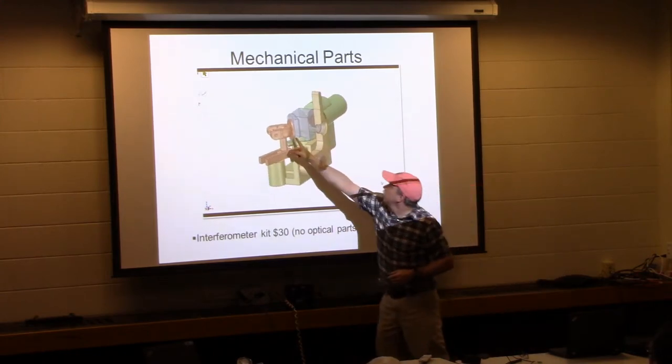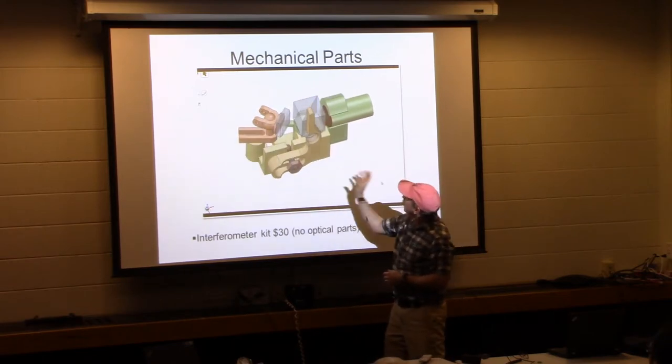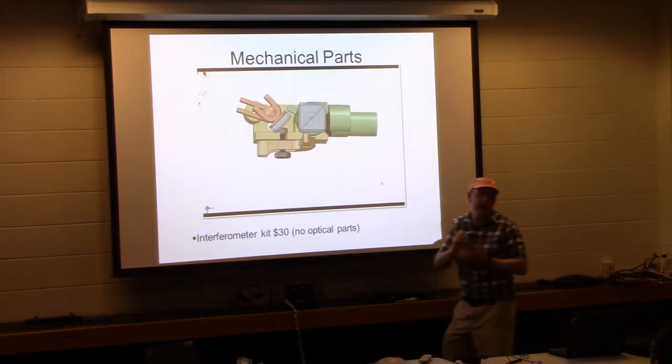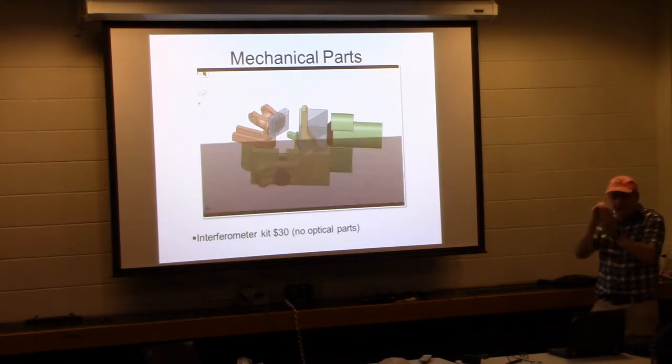This is just great. You can move this mirror real easily. You can move the lens up, down, left, right. You can move the laser left, right, up, down. And you can rotate the splitter. You don't really want the splitter perfectly orthogonal. You want it a couple degrees off.